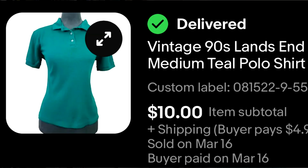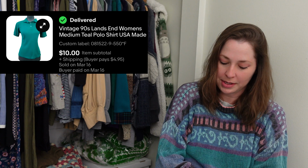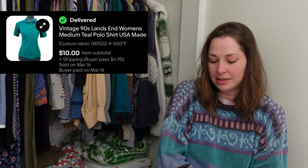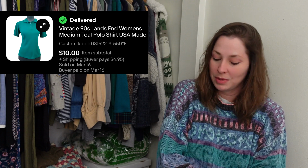This is a Lands' End polo. I found this at an estate sale. I paid $1 for it, and it sold for $10. I bought a big stack of these, so I'm just waiting for them to sell. But because they were $1, I picked them up, and they were also made in the USA.